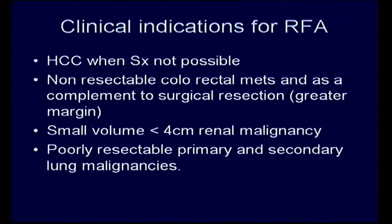Indications for radiofrequency ablation would be hepatocellular carcinoma when surgery is not possible, non-resectable colorectal metastases, and as a complement to surgical resection in colorectal metastases. But one has to be careful that in such conditions the radiofrequency ablation is to be carried out for a greater margin, because there are satellite nodules close to the colorectal metastases in the liver.